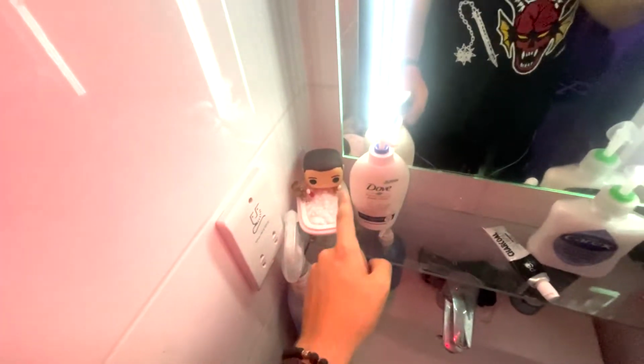Another pop figure. This is Billy Madison. Wonderful film with Adam Sandler. This is the shampoo and conditioner scene. I just think it's quite funny because this is my bathroom, so I keep it in here.